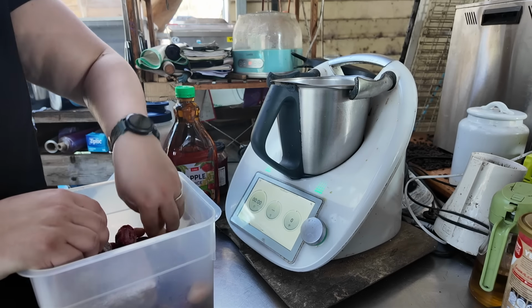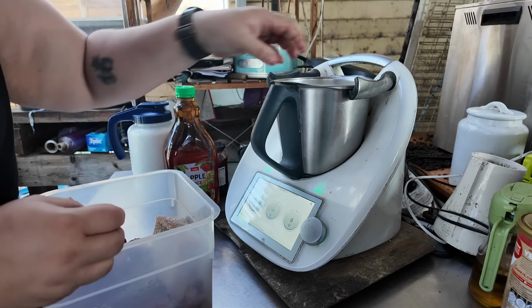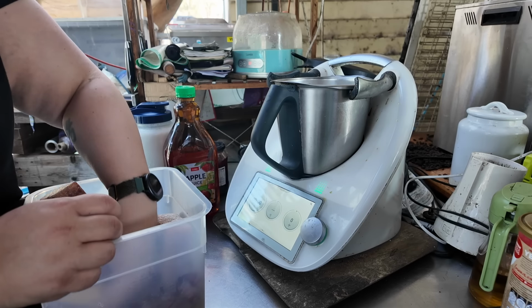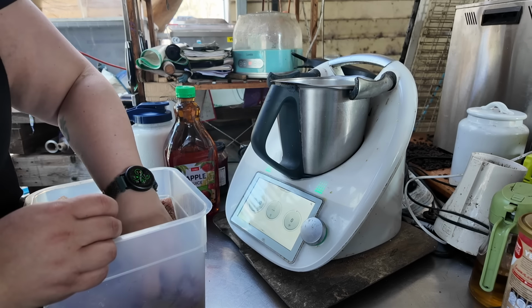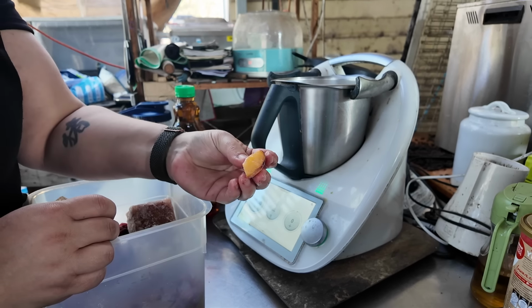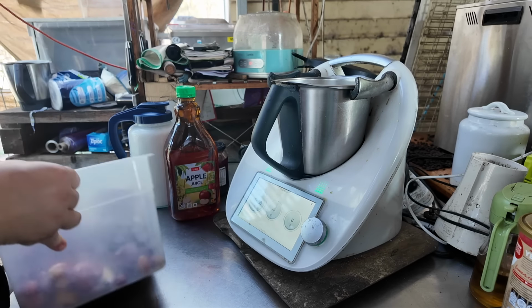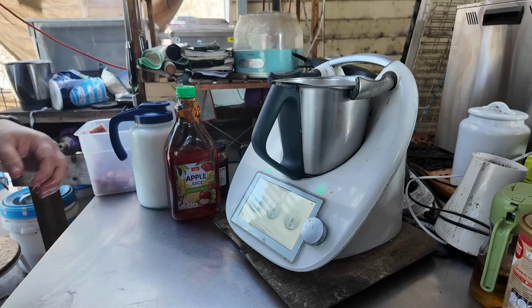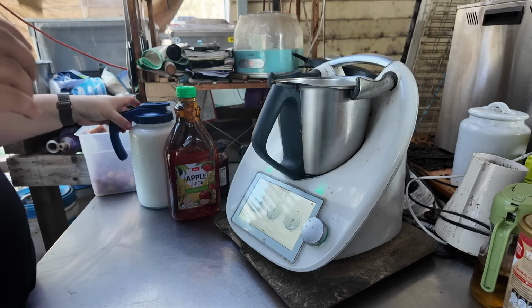So we've got sort of 2 or 3 bananas per jug, plus some grapes, some strawberries, a bit of that mango, and there's even some peach pieces and stuff in here as well. So I'm just throwing in a bunch of frozen fruit that I have kept. All right, and then what I add is some coconut cream.